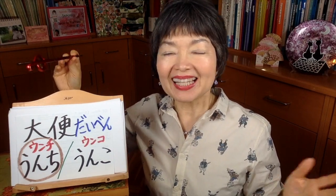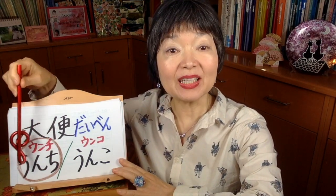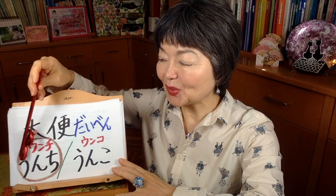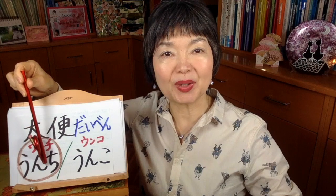But we've got three ways, and these three ways are slightly different. 大便, the first one, means feces. And the second one, うんち, here in hiragana, and sometimes we can also use katakana. This second one means number two, just like a normal poop. This is unchi. If you have to talk about poop, I think it's better to use this word, unchi, better than the other one.